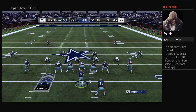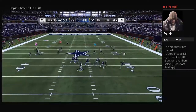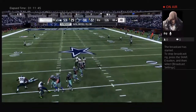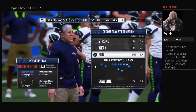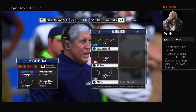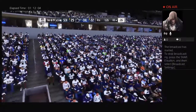Second and 19. Back to throw. Oh, the ball comes out on the hit, but they'll say it's incomplete. Back-to-back big plays defensively. First the sack. Now they force the incompletion on 3rd and long. Things looking pretty good for them. And this is where they have to be careful because they've got the momentum going their way. They will be really amped up to get to the quarterback. Look out. Draw, screen, something that can be used against them.